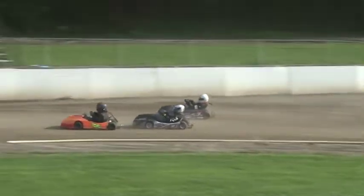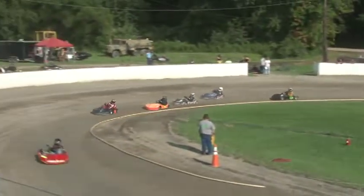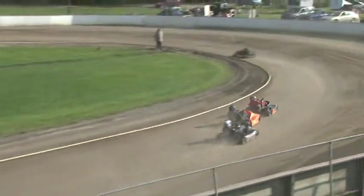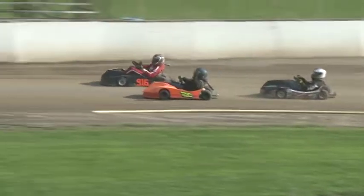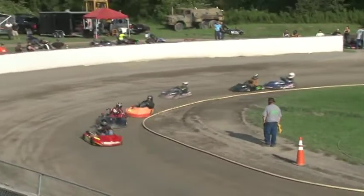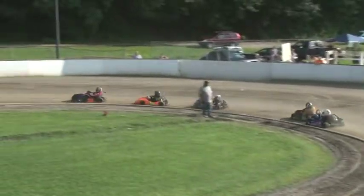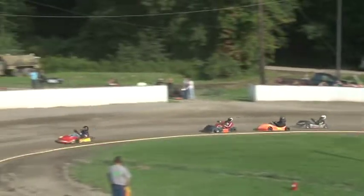Larry Fawcett leads them down the back stretch. William Wood gets up to the 4th position. Jim Brown gets by as well. The caution on the speedway. Fawcett shows the way. In corner number 1, Fawcett for cart length advantage over the 916 of Bobby Hall Jr.